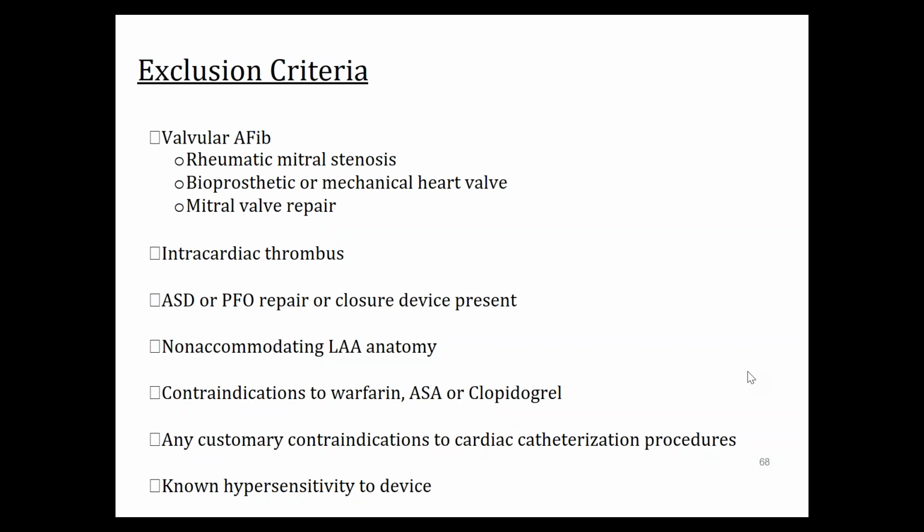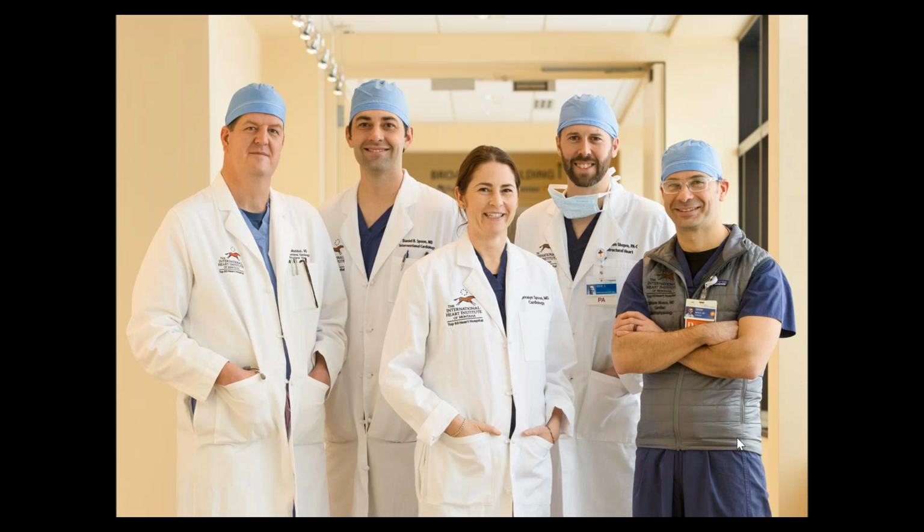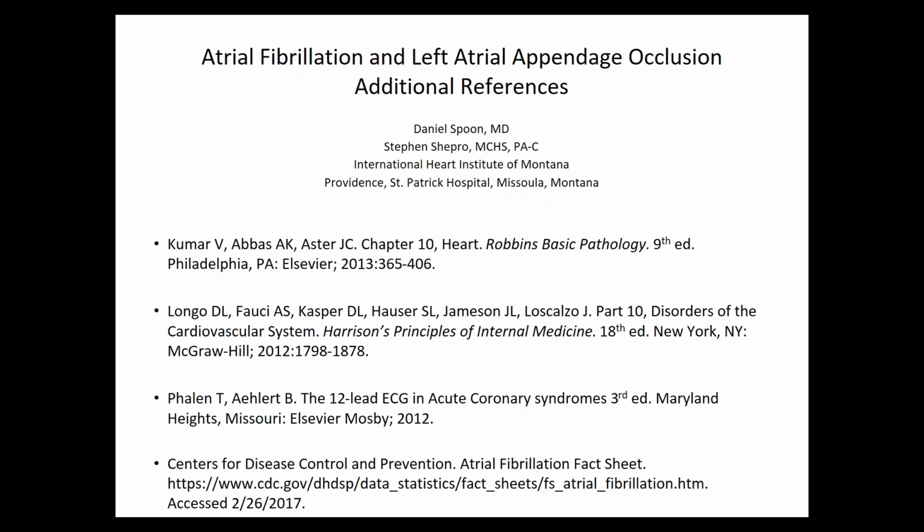So this is our Watchman team. Dr. Musco, EP, electrophysiology. Jocelyn Spoon, she's our imaging. World-class imager, structural imaging. Todd Maddox is a wonderful interventional cardiologist who started a lot of the structural stuff we do at St. Patrick's Hospital. Steve Shepro, world-class PA, and just a handsome man as well. And then me back here in the corner. And so that's basically it.